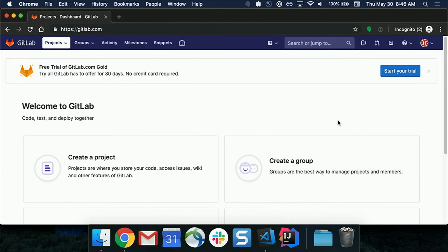Slick. And so now I'm in GitLab. Didn't have to register anything. Didn't have to jump to an email. Using my existing Salesforce account, which could be a production account, could be a developer edition account. That's all good. Now, I want to get started with a project.